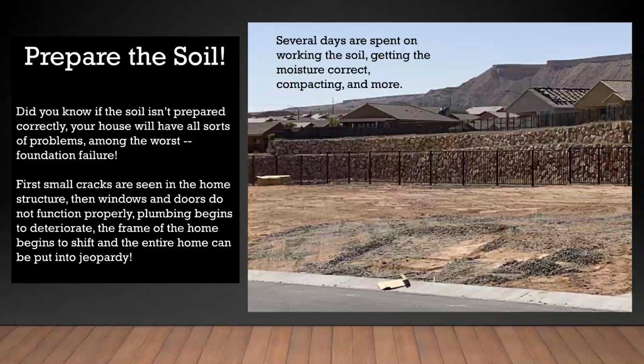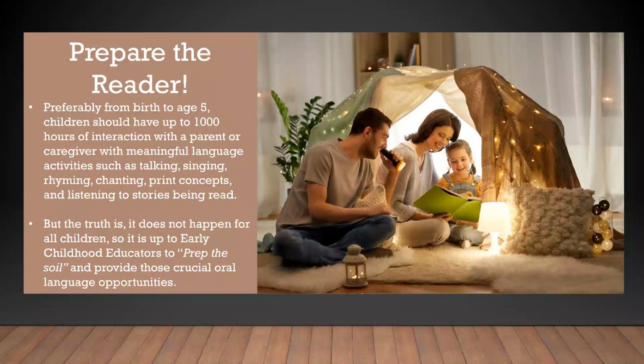Did you know that if the soil isn't prepared correctly, your home will have all sorts of problems, among the worst foundation failure? I didn't know that, but in my neighborhood where all of the homes are new construction, I am watching tractors work for hours and even days working the soil and compacting it to just the right level and density so that a home will stand strong and tall. If you don't do this, your home will be subject to failure of foundation and plumbing and windows and doors not working correctly, and it will be put into jeopardy. Young readers are just as volatile, and it's as important that we prepare young children to become readers as soil to build a home.